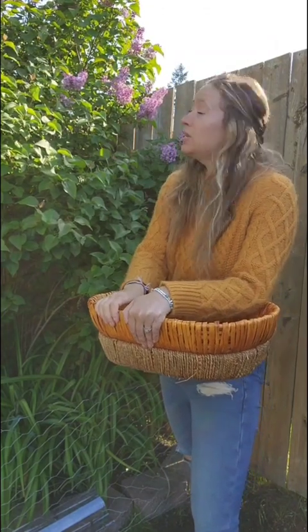How beautiful this lilac bush is. It is harvest day, and little fun fact: lilacs smell more intense in the morning, so you always want to harvest in the morning. I'm going to be using lilacs today to do a simple syrup, lilac infused simple syrup.